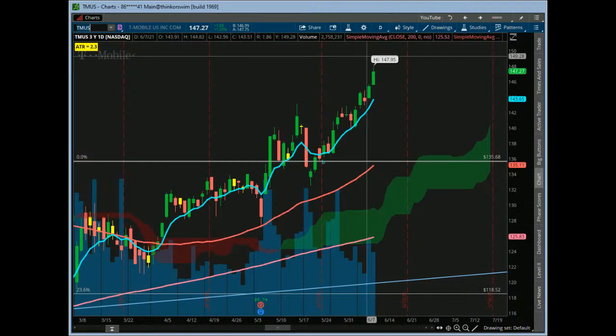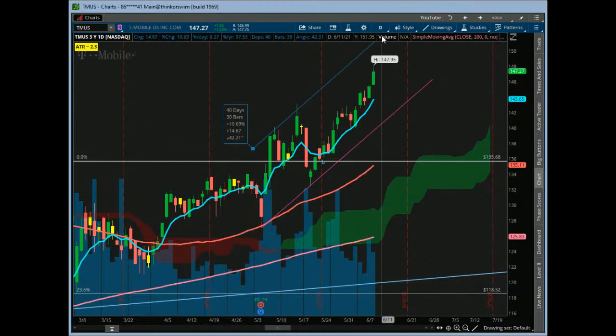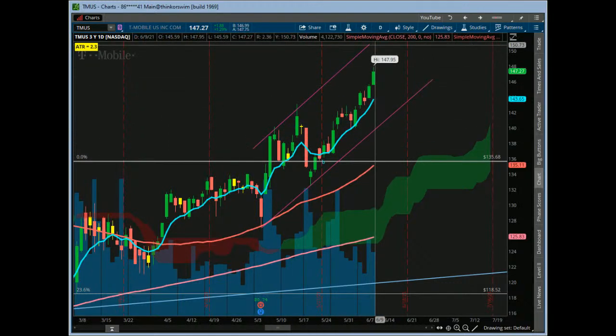So Tima continues to work its way up here. Shirley, I know you asked about it this weekend. I'm not sure if we ever got to it, but I think I drew this. It really does look like an upward channel right here. Just really nice stuff. It could work its way up here, and if that fails, look for a pullback off of that. But nice move over the ADMA on T-Mobile.